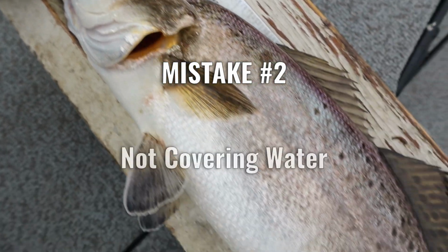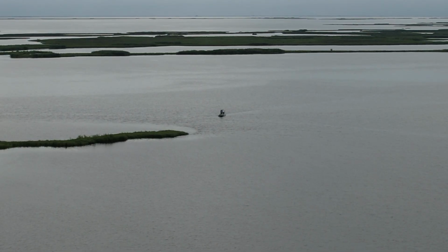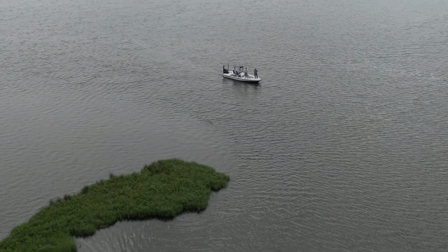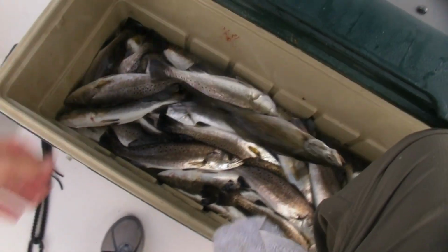Mistake number two, not covering water. Many people trying to catch speckled trout or even redfish simply spend too much time in 1, 2, or even 3 spots and never find the mother lode of fish.